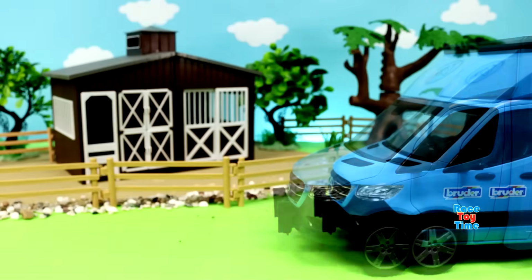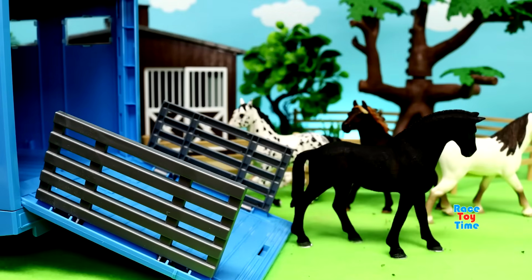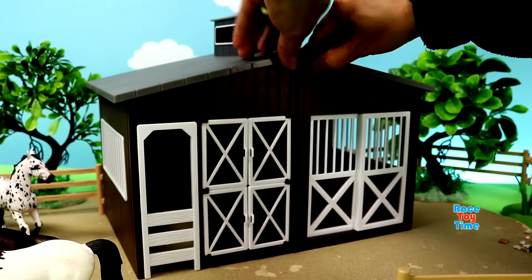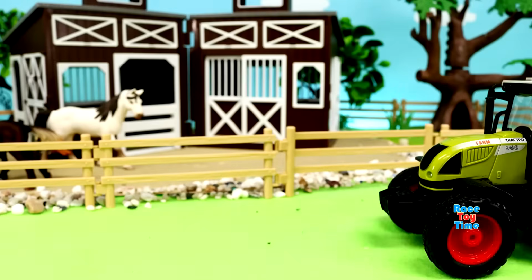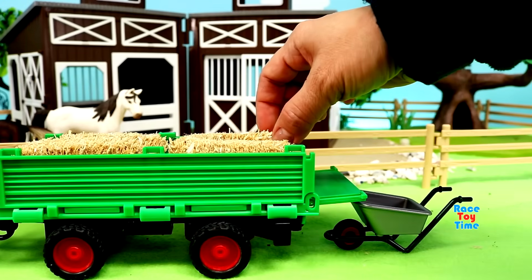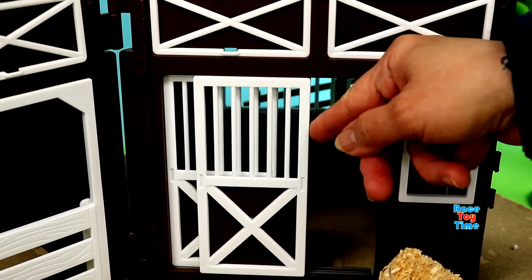Here's our farm. Now here we have some horses. They're excited to go in the farm. Here's a tractor with hay. We're going to put the hay in the stable.